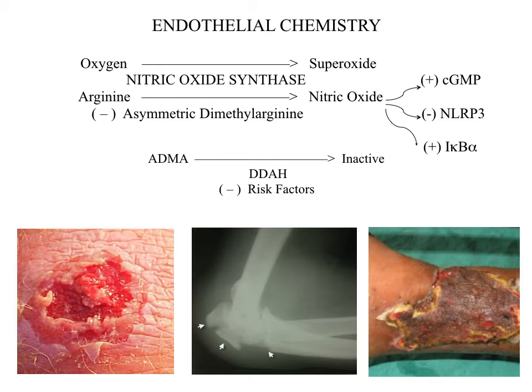Now, that makes sense when we're dealing with cardiovascular disease, but there are times when we want our endothelium to activate, when we have an infection or a fracture. So we can't always be making lots of nitric oxide. There needs to be a governing principle. There may be times we want to shut off nitric oxide, when we have trauma or infection. And the governor is the ratio of ADMA, asymmetric dimethylarginine, to arginine.